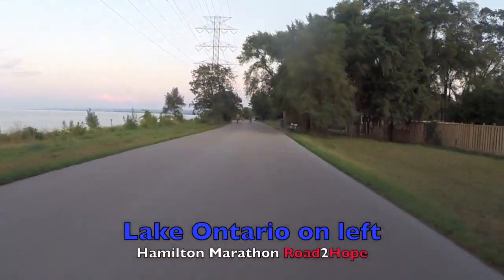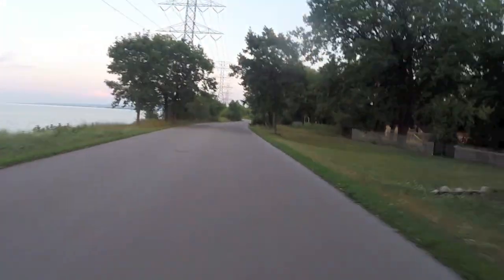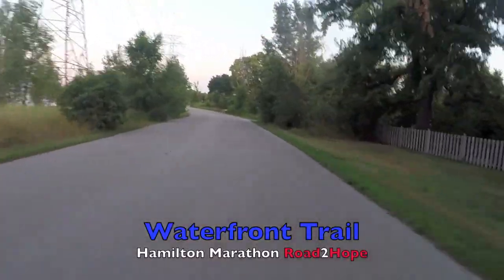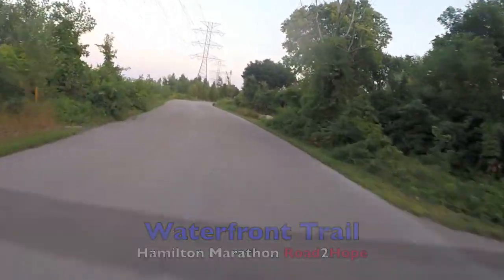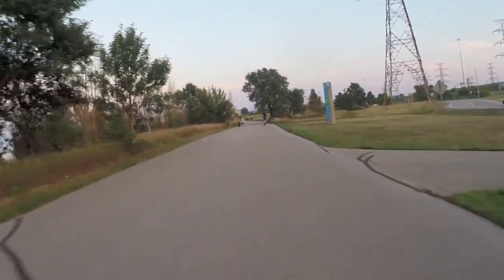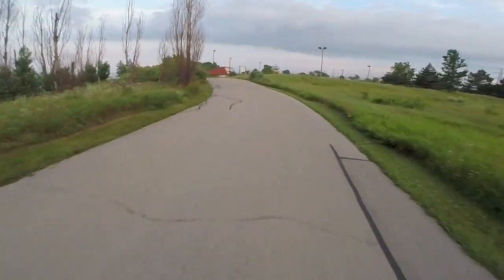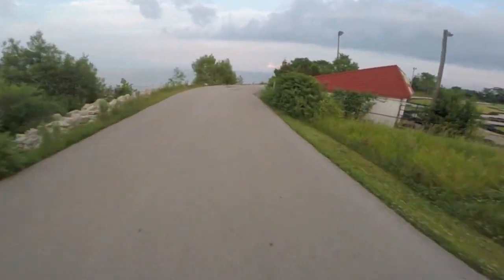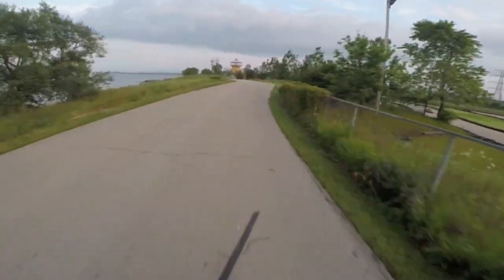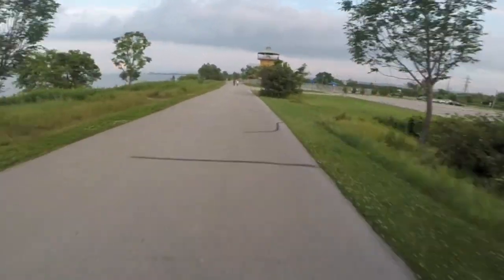You can see beautiful views of Lake Ontario on the left-hand side. Now this trail is perfectly flat and just the perfect finish to this race. Now this is a very popular area with both runners, cyclists, and walkers. You always see a ton of people out on the trail. Lakeland Cartway is on the right-hand side. We can race some go-karts. Again, just absolutely beautiful views on the left.